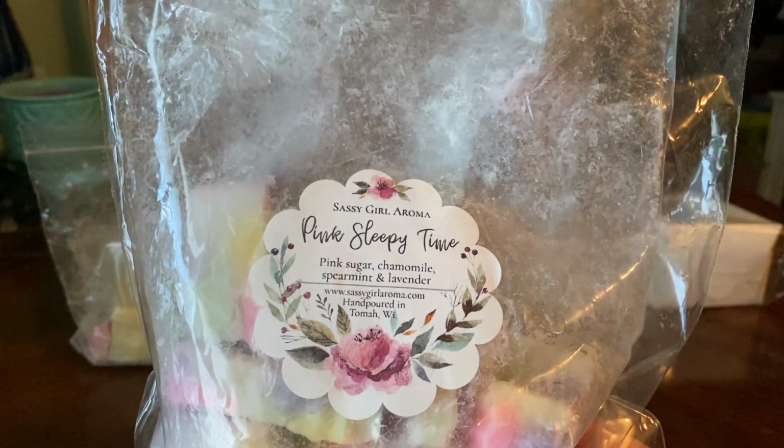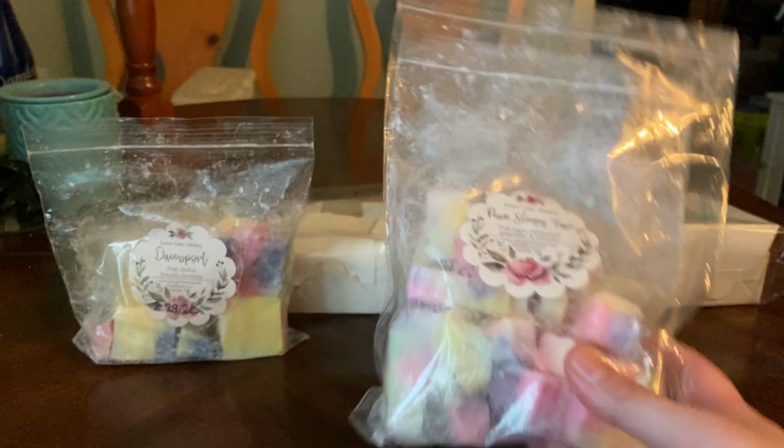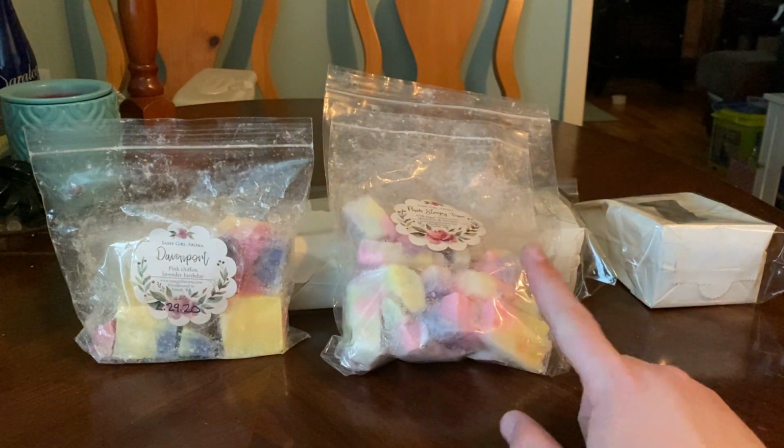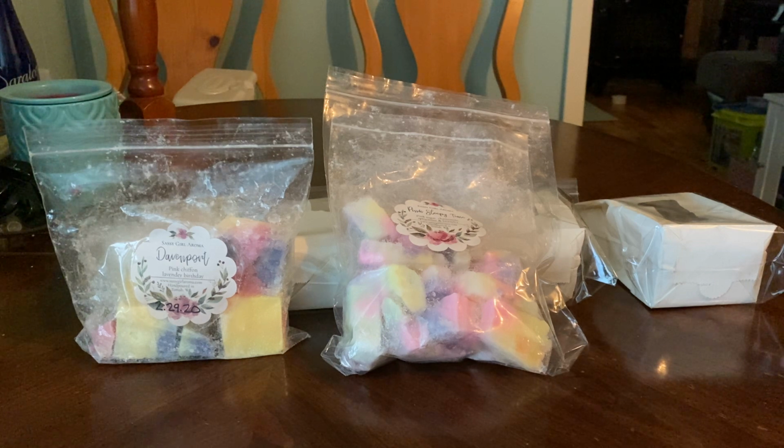Pink Sugar Sleepy Time from Sassagirl. Pink Sugar, Chamomile, Spearmint, and Lavender. Y'all know the deal with this. It is my favorite. I have 5 full loaves in that one, so I am set now for the year. And Robert goes, that'll last about 6 months. And I said, no, those 5 loaves will probably last me a year and a half.